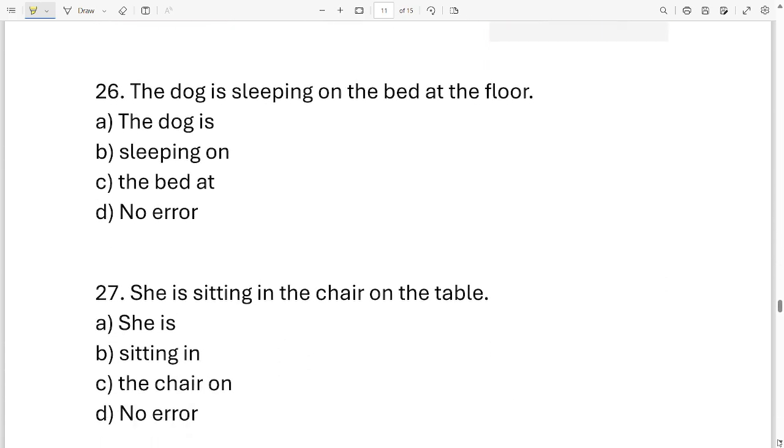Next sentence, the dog is sleeping on the bed at the floor. Now which part of this sentence has an error? Is it the dog is, or is it sleeping on, or is it the bed at, or is it no error in this sentence? You need to read the sentence again and again in order to find which part of the sentence has an error. These kinds of questions are very tricky. The only way you can find the correct option is by reading the sentence again and again. So read it.